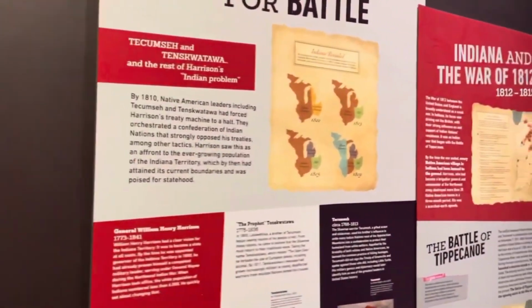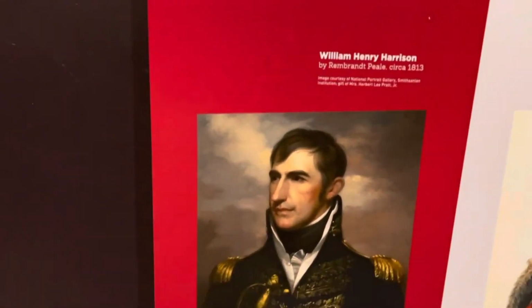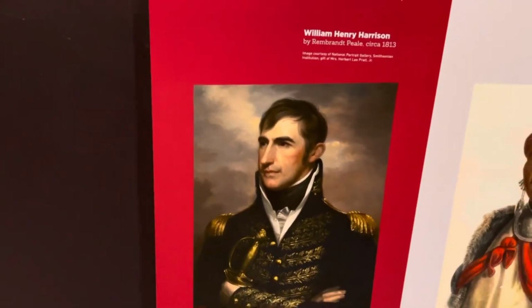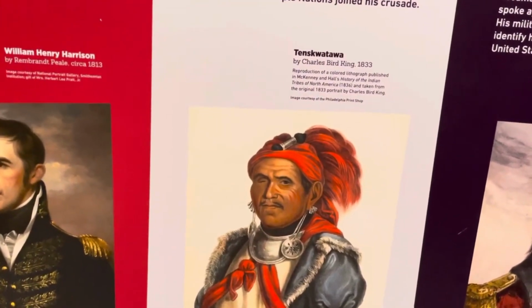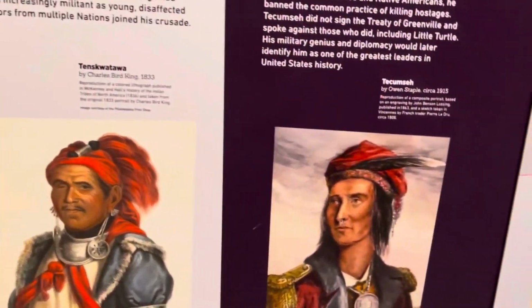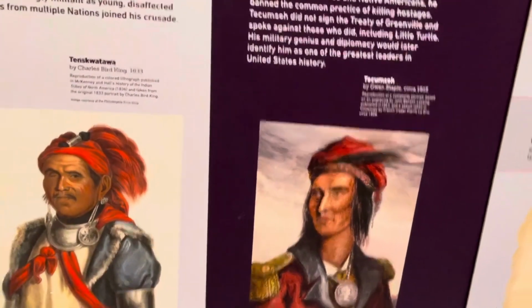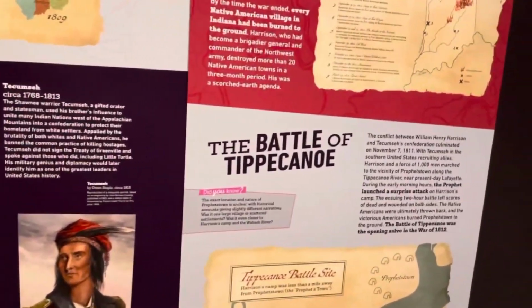So then over here you have the preparing for the Battle of 1812. So you have William Henry Harrison, who was a president. We have Tenskwatawa, and then we have Tecumseh. And of course, Harrison was known for the Battle of Tippecanoe.